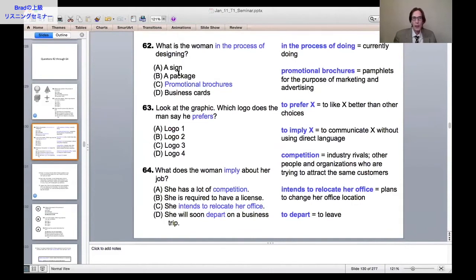Questions and vocabulary. What's the woman in the process of designing? Basically, it's the same as what's she currently designing. You're in the process of it. You've started. You're continuing through the process, but you haven't finished. So basically, what is the woman currently designing is the question.